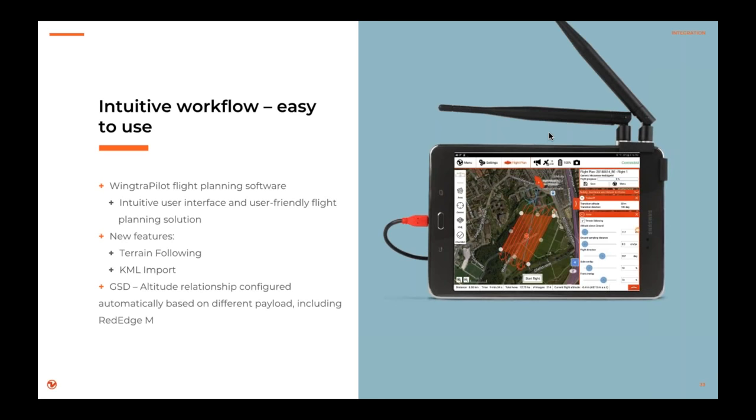We also recently introduced some nice features like KML import and terrain following, which further simplify the flight planning for our users. As for RedEdge-M specific integration, the first point is that the GSD to altitude relationship is configured automatically based on different payloads, including RedEdge-M.